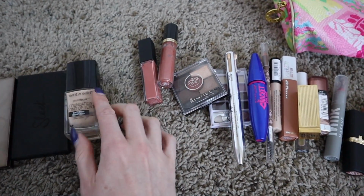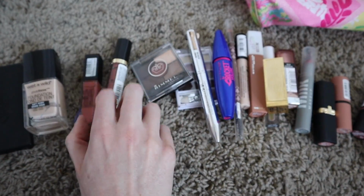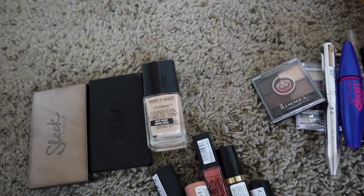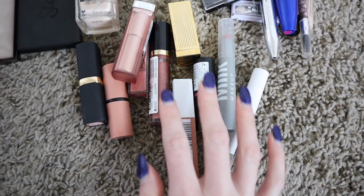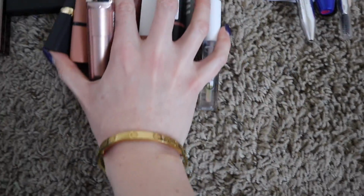Like, the smell was too much for me and made me nervous about what it was doing to my skin. And then I just have a bunch of lip products here that, let's separate out all the lip products actually, that I'm just never going to reach for and I just didn't like. So all of these are to go.